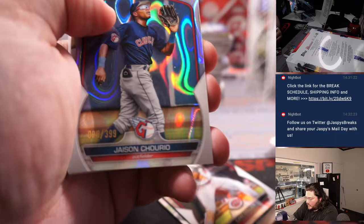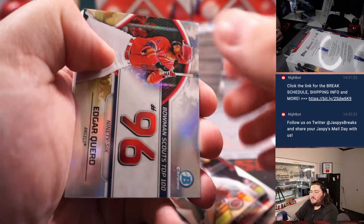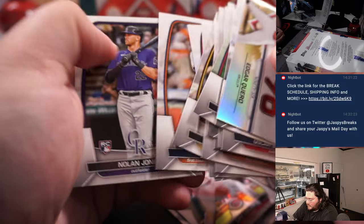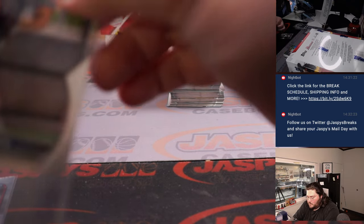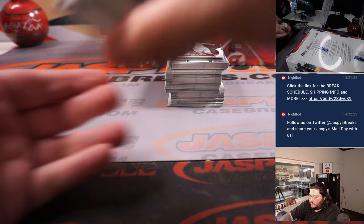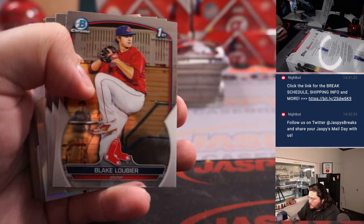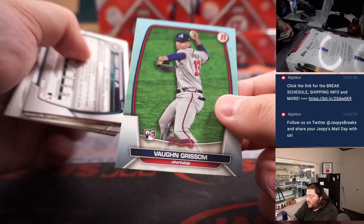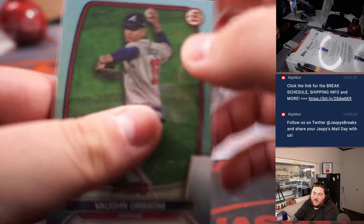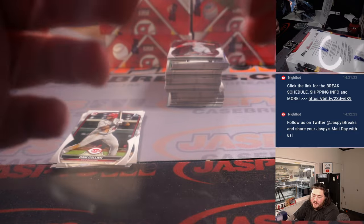Kim Collier Chrome. Jason Churio. 98 out of 399 on the Raywave Refractor for the Guardians. That's going to go to Pizzle. Nice Vaughn Grisham blue paper, 293 out of 499 on the Braves rookie, going to Atlanta and Steve. Next auto going to be Robert Perez Jr., Bowman first for the Seattle Mariners, and Mark.